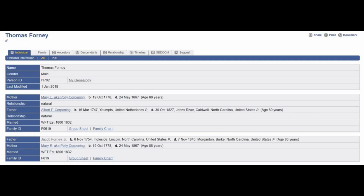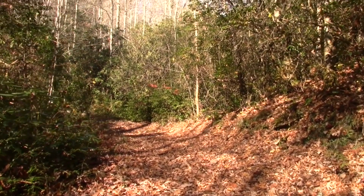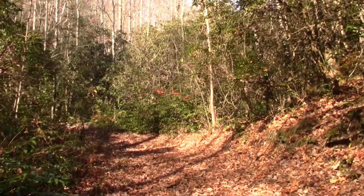Thomas was the son of Jacob Forney, Jr., a Burke County planter and veteran of the American Revolution.